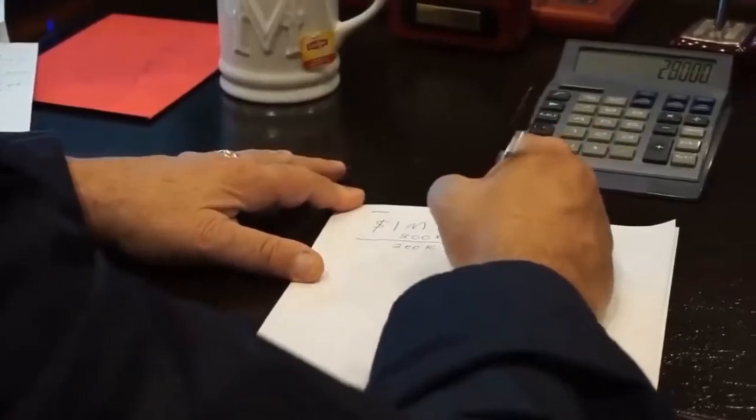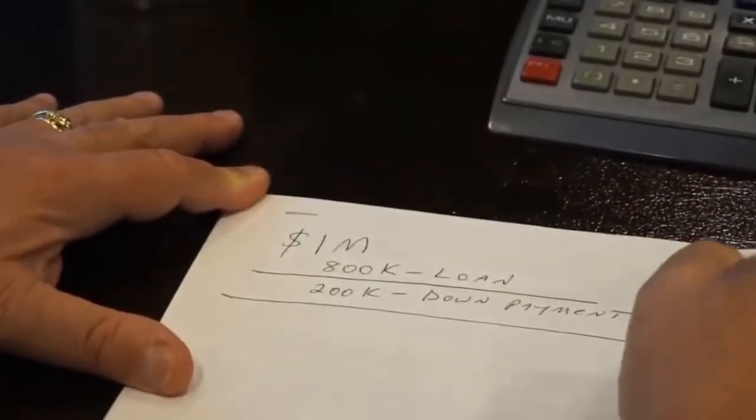Okay, here we go. You find a building, it's 10 units. It's 100 grand a unit they're asking. 100 grand a unit times 10 units is $1 million. You go to the bank, you tell them you want to buy the building. You want to borrow 80%. The bank loans you $800,000. Loan. 1 million from 800,000 is 200,000. That is your down payment. That's the structure of the deal.